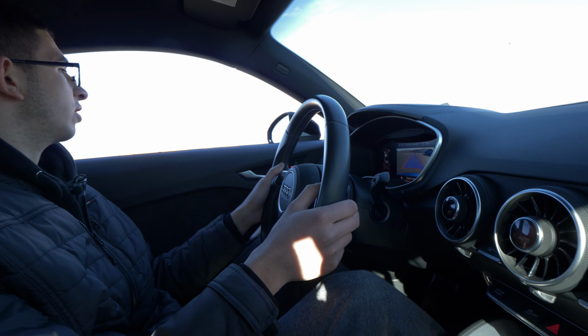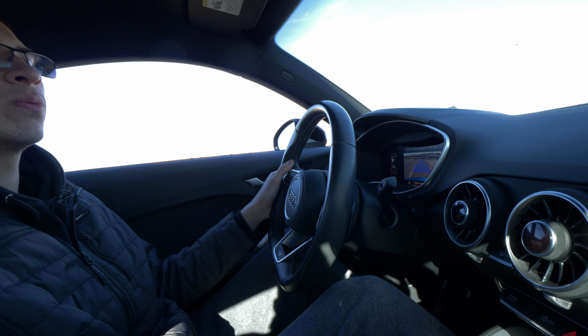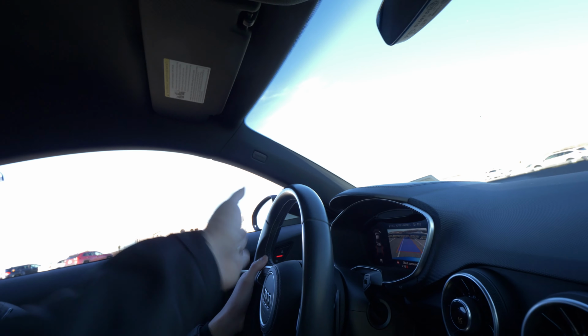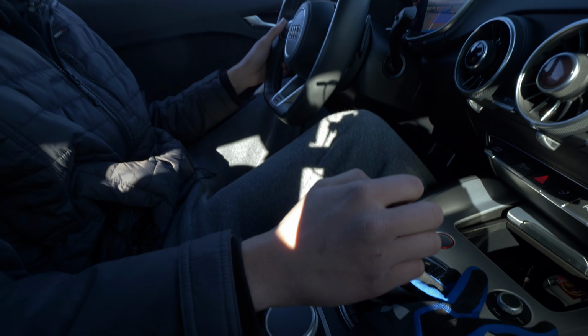This rear view mirror, I like. Mine is too, except for when you're in the middle of making a turn, backing up, and your steering wheel blocks it. Steering wheel. Oh, this? It's a problem.